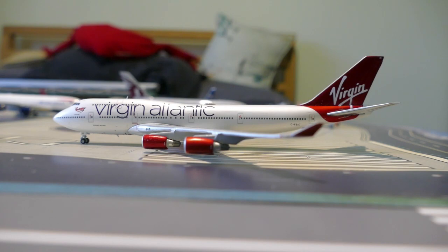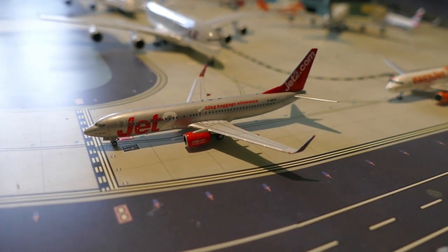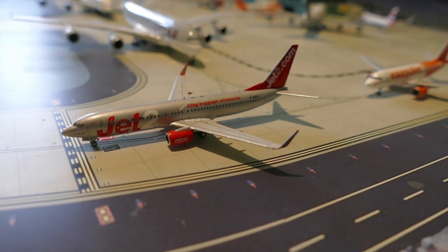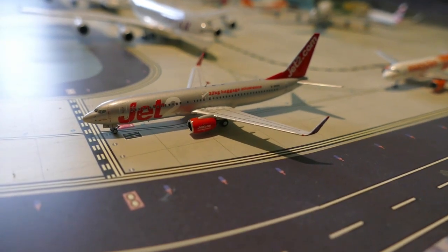And starting off, we've got this Virgin Atlantic 747. This one is off to Orlando from Manchester as VS75. Next up, we've got this Jet2 737, and he is off to Rhodes from Manchester as LS819.